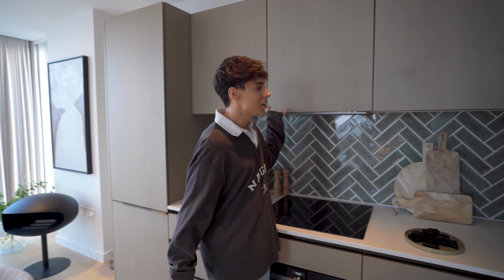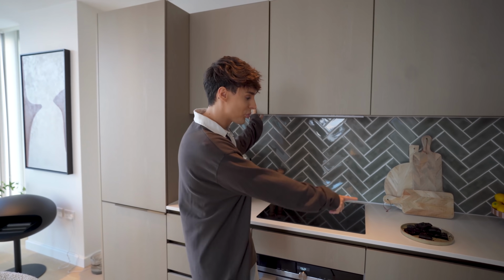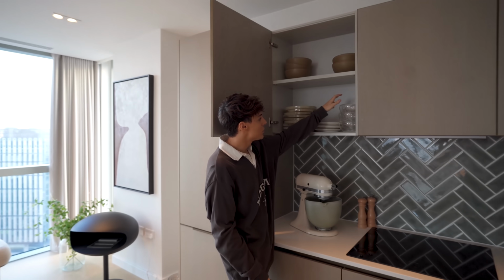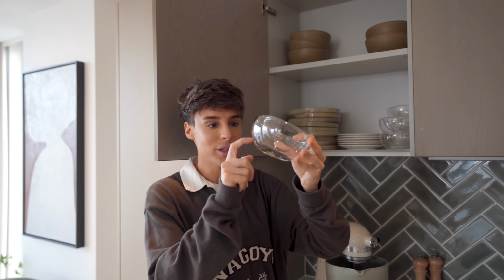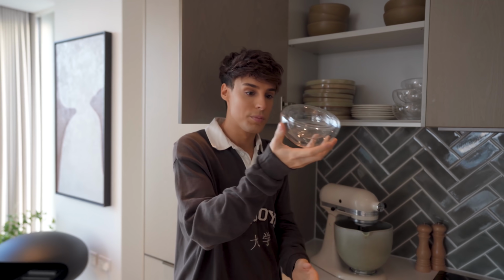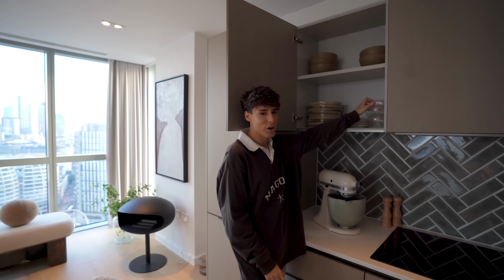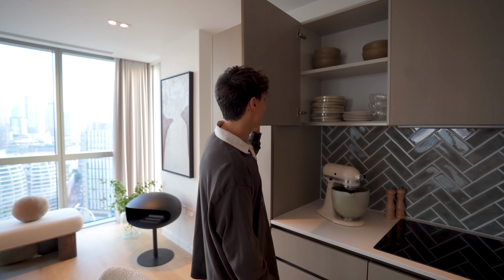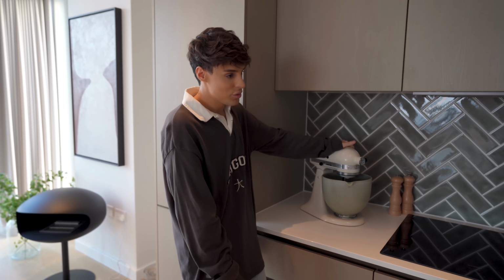So that's the brownies I made last night. They're surprisingly good. I might put the recipe for these on my Instagram. Here I've got plates, bowls. Once again, I really like this double walled stuff, so I also bought my bowls double walled. I'm probably gonna get over it at some point, but right now I'm still in this double walled glass phase. My KitchenAid that I never use, you guys know.